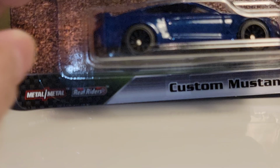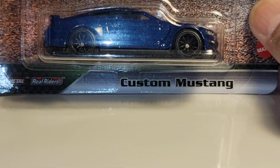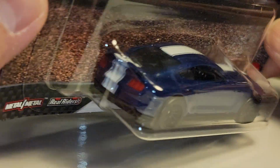All right, so that's number 1. Number 2 is the Custom Mustang. They did a nice job on this one. I'm not going to open this one up today, I don't think. I'll decide if I'm going to keep this. But this is a nice job. They did a nice job on this Mustang.